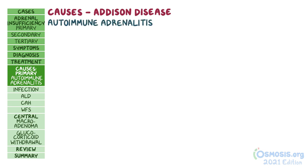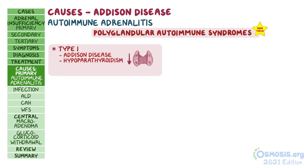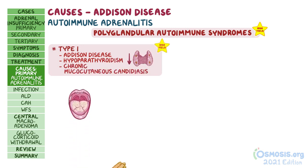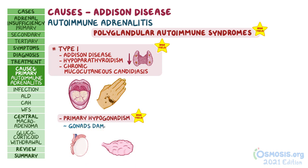This can occur on its own, or it can be a part of two inherited polyglandular autoimmune syndromes that affect different endocrine glands. Polyglandular autoimmune syndrome type 1 is associated with Addison disease, hypoparathyroidism, and chronic mucocutaneous candidiasis, most commonly affecting the mouth, skin, and nails. These individuals often have primary hypogonadism, where the gonads are also damaged by autoantibodies.